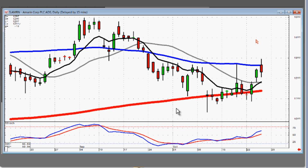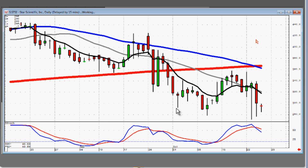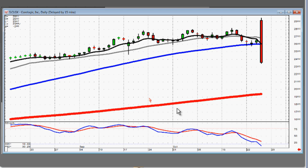STSI. This one, I wouldn't be long, and you can't short it because it's below $5. So if I own this, unless it does something big tomorrow, I'd be out of the position. But notice you're in a downtrend, you're rolling over again, stochastic's heading down. There's no real great reason to be in that stock. Big bearish engulfing. That's the right one. So if this one opens weaker tomorrow, you definitely want to be shorting it.